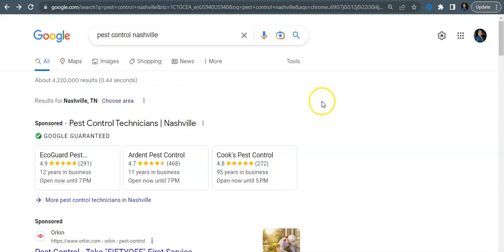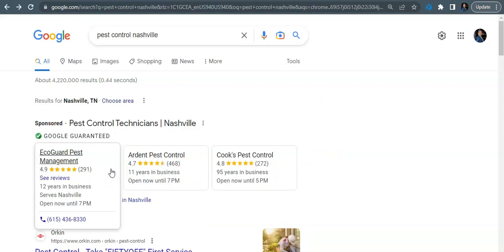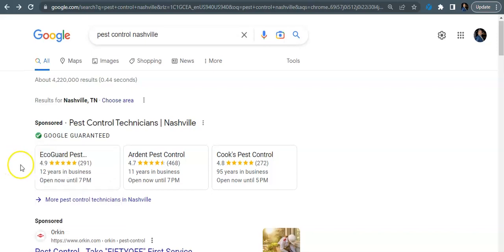The first thing that you're going to see when you Google any kind of service-based business like pest control is your local service ads. Very effective to get into. They're right up at the top of the page. They've got the Google guarantee stamp and they've got the reviews there, so it builds a lot of rapport with the customers. The only real downfall of these is they can get a little pricey at times, but Google does guarantee and back up its word.